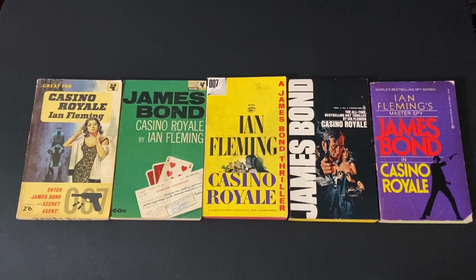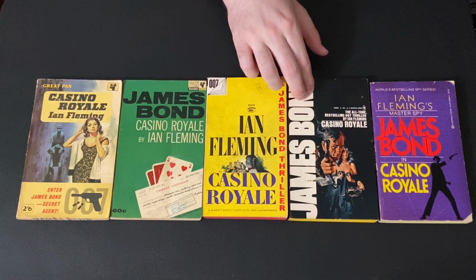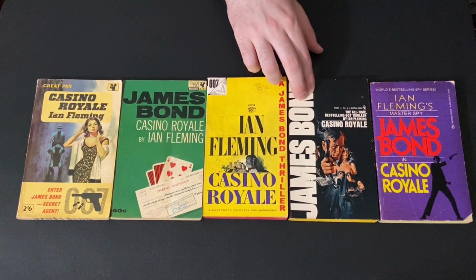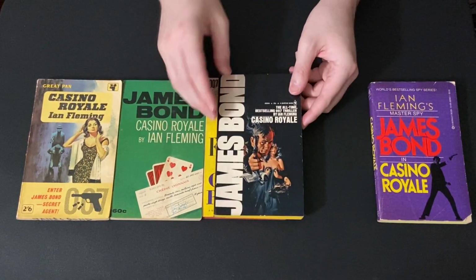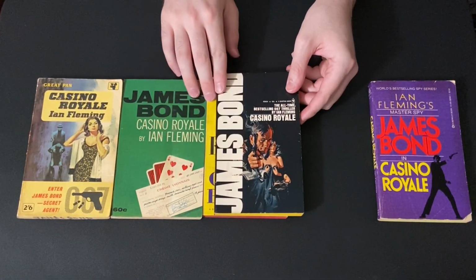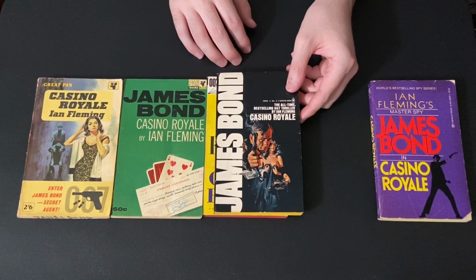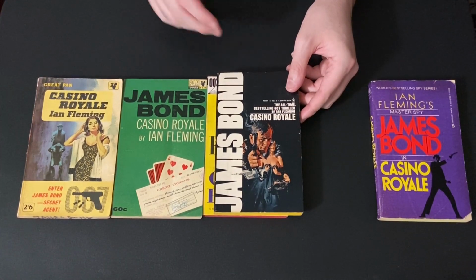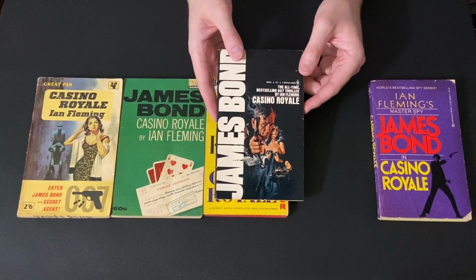Well, as you can see, if you know McCarthy's style, you can already tell, even though it's a small paperback, this is from that Bantam series. This is their reprint of Casino Royale, which has this new cover design where James Bond is all down the side. And again, they did this in reference to McCarthy's commissioned art for the US paperback of Colonel Sun. So this is his painting for Casino Royale.